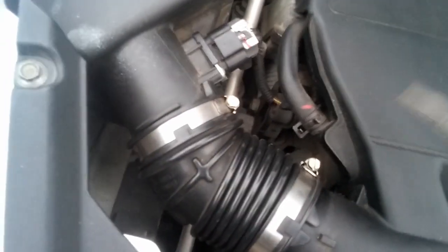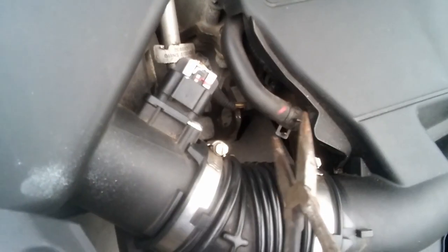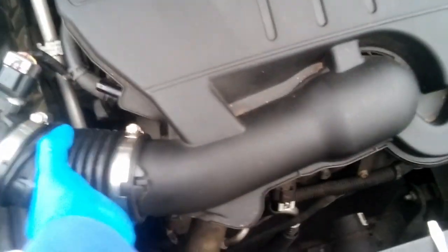Alright, this has to come off. I actually love this type of weather. It's nice. It's not that cold. Yeah, it's pretty good. Doing everything with one hand.